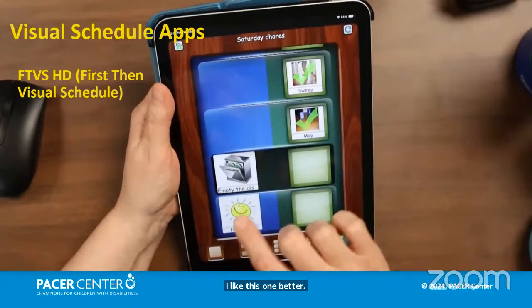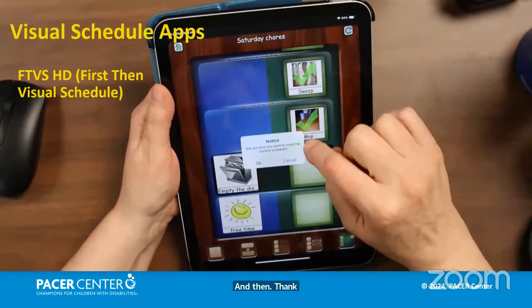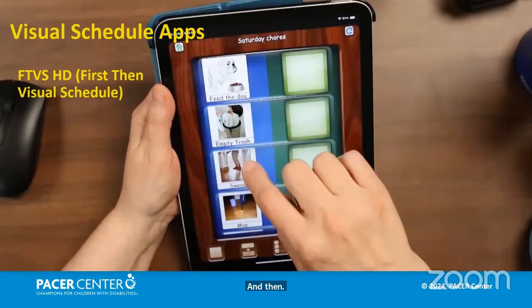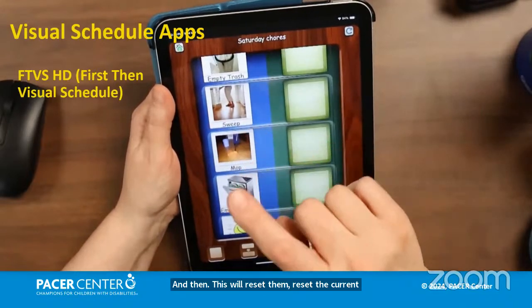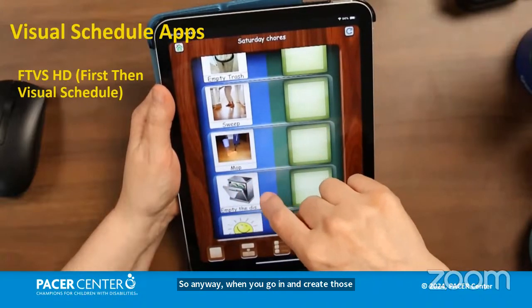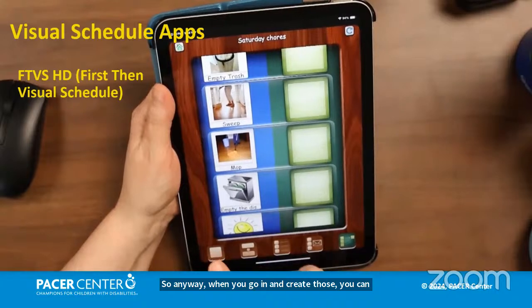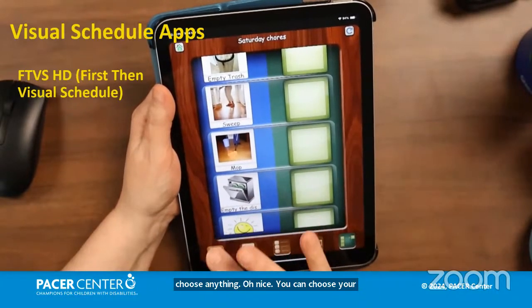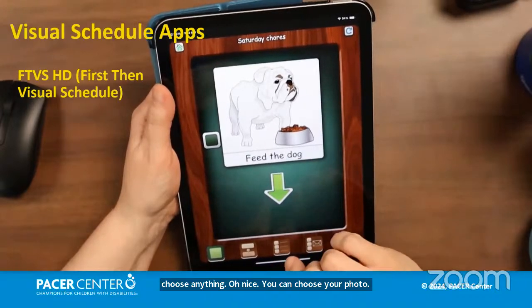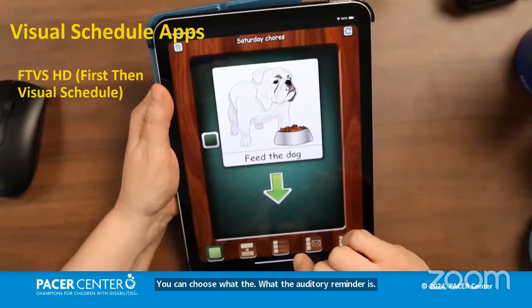And then this will reset the current schedule. So anyway, when you go in and create those, you can choose anything. Empty the dishwasher. Oh, nice. You can choose your photo. You can choose what the auditory reminder is. So that's first then visual schedule.